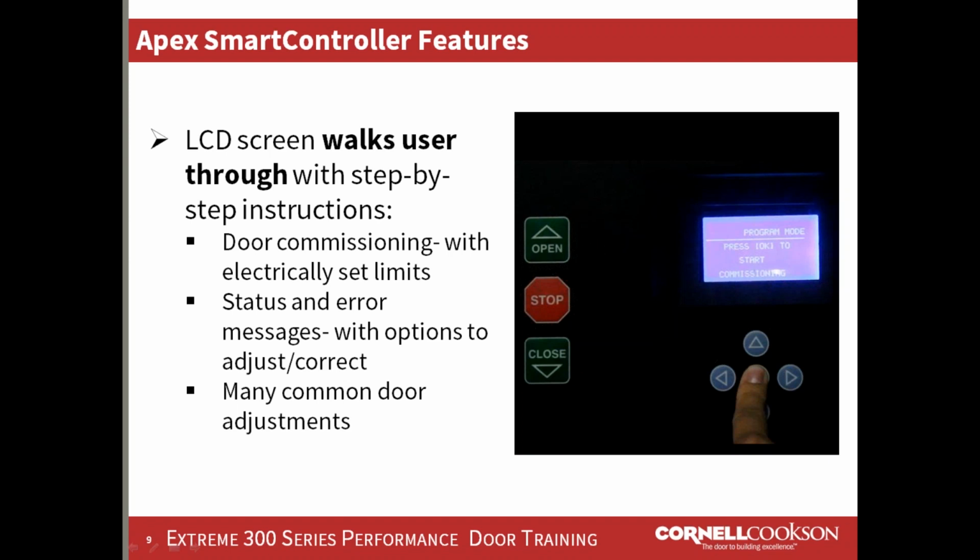So when you install the door, if down is up and up is down, the Apex Smart Controller will be able to see that and adjust it without having to rewire or redo anything. That's a nice little added benefit there for phasing. It also throws status and error messages with options to adjust or correct.